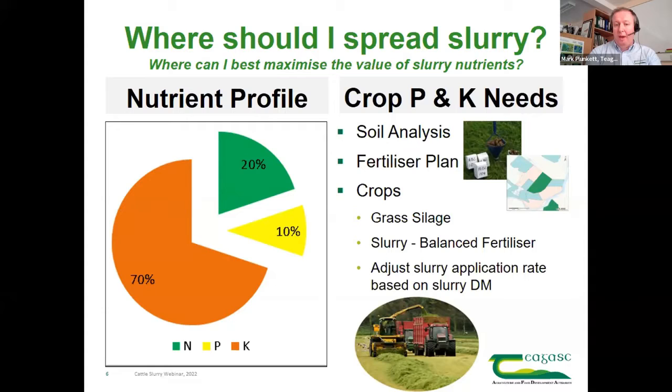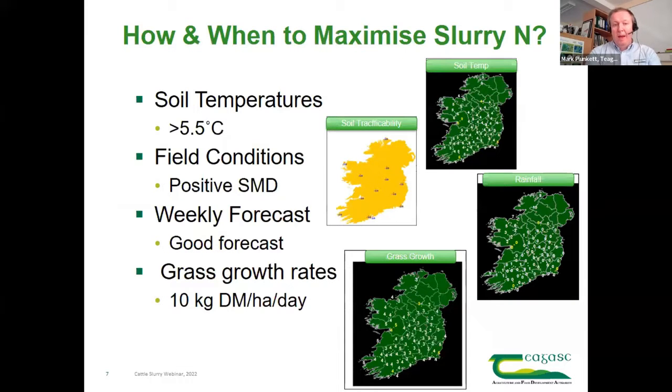slurry, and especially the P and K in meeting the P and K requirements for high demanding crops such as grass, silage, or maize. Slurry is a very well balanced fertilizer for our silage fields. And this is the place where we can reduce the impact of high fertilizer prices in 2022. The next question, and a very, very important one, the P and K is relatively stable regardless of the time of application, but to maximize the nitrogen, it's very, very important that we apply the slurry at the right time of the year, and we delay that application until the conditions are right.